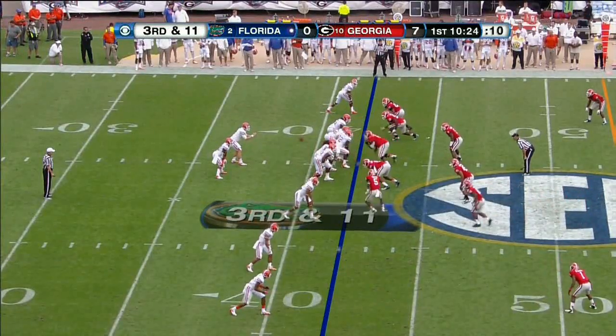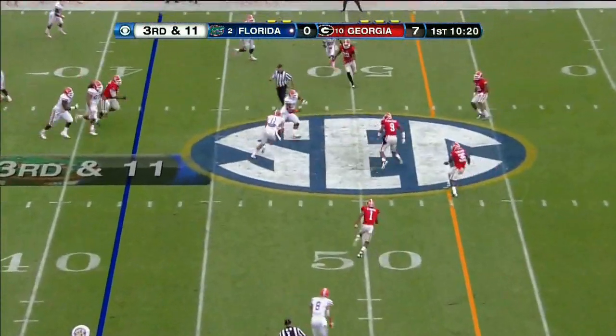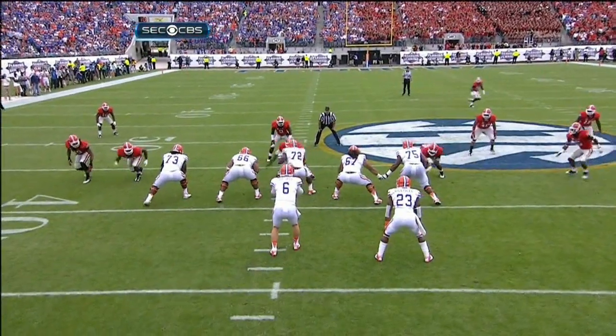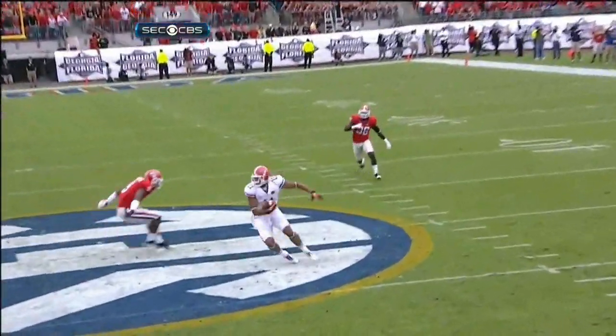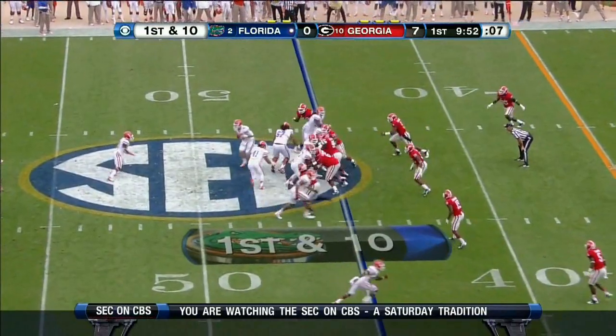Trey Burton in the slot right. Again. Blitz again. Pass is complete. 11, Jordan Reed for Florida. This time the blitz is handled by Florida. Takes a little bit too long for the slot to get to the... 2 touchdowns in last week's win over South Carolina.